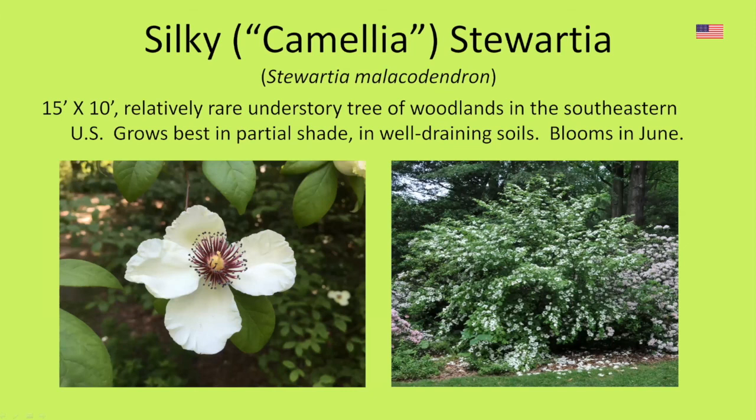There's a couple plants called Stewartias that are a camellia relative also, and you can see they have a flower that kind of reminds you of a camellia. The Stewartia is from the southeastern U.S. This one in particular is from the coastal plain. This one grows well in part shade.